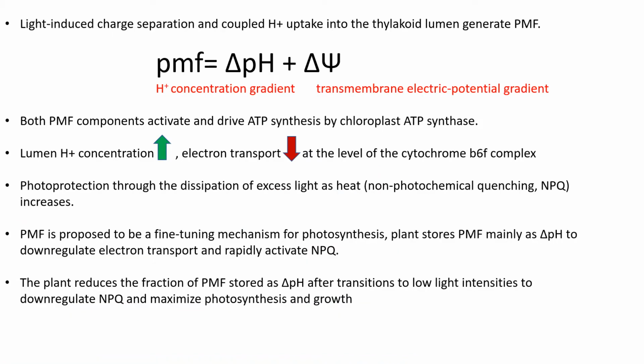Charge separation occurs due to light intensity, and hydrogen ions transfer into the lumen of the thylakoid, and this generates the proton motive force in the thylakoid membrane. The proton motive force is composed of the change in pH. This will be referred to as delta pH, and that indicates the hydrogen concentration gradient. And the change in the electric potential gradient is also referred to as delta psi, and this delta psi is dependent upon the charge. Both of these components are important for PMF and drive the ATP synthesis in the chloroplast using the protein called ATP synthase present in the thylakoid membrane.